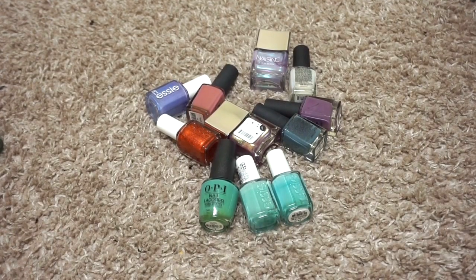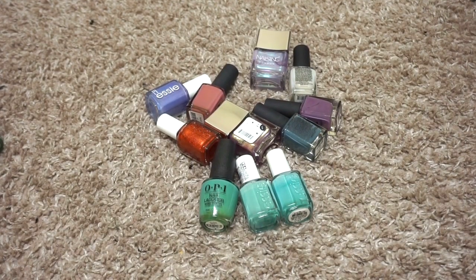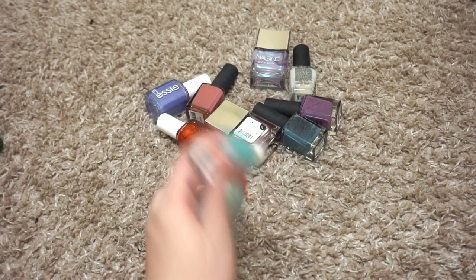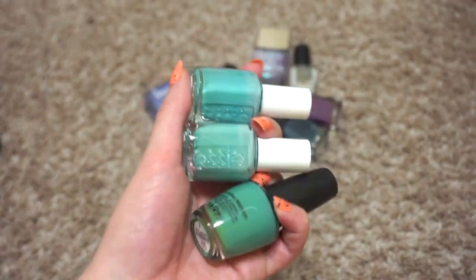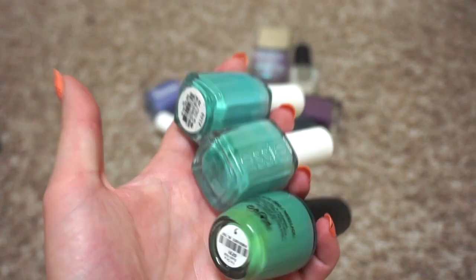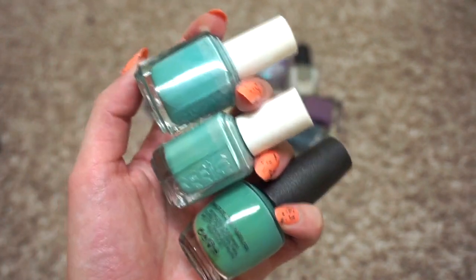Okay, so I actually decided that I did want to try to narrow this down to 52 polishes, since there are 52 weeks in the year and I do only paint my nails once a week typically. So I pulled out 11 more to pass on. This was very challenging. So the first three are these more like blue greens, which are totally my favorite kind of shade. So we've got Essie Cabana, Where's My Chauffeur, and OPI, I'm on a Sushi Roll.